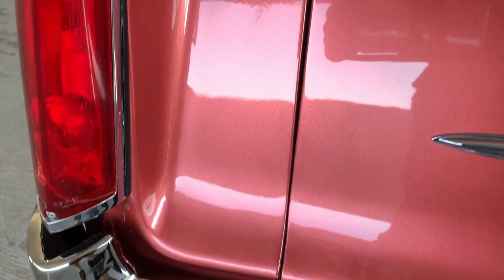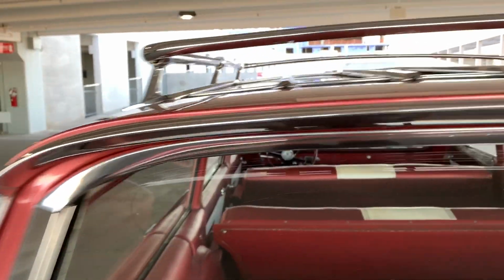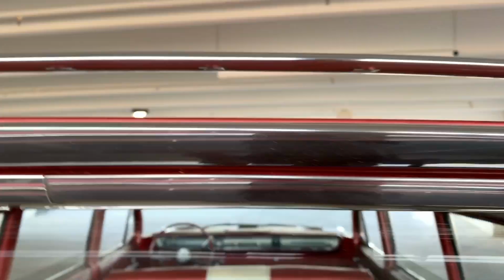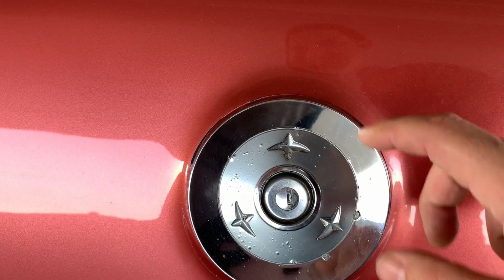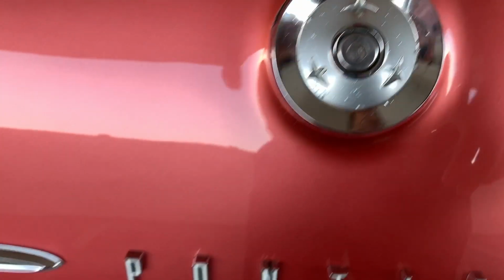Tailgate fits good. All this stainless is in good shape. They took it all off, so you can see the paint. Original glass. Yeah, a little pitting here. I think they could have done a little better. That's original. Again, one piece you take off and redo.